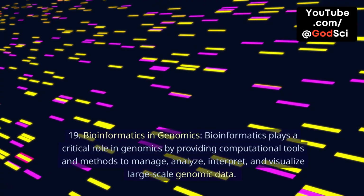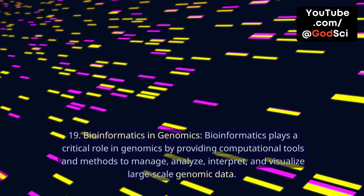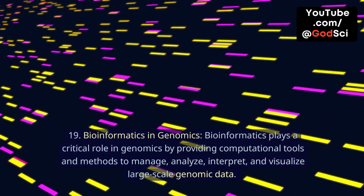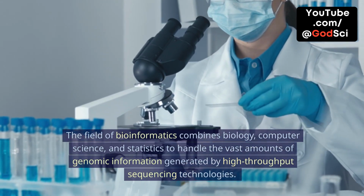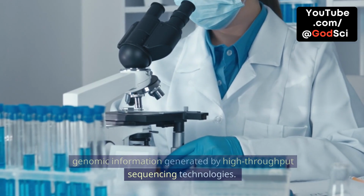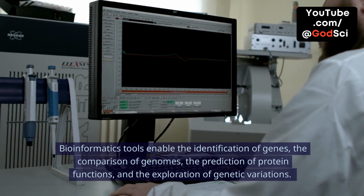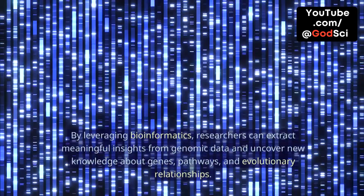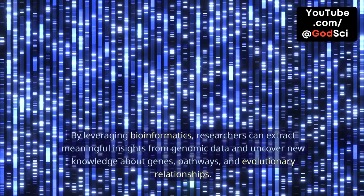19. Bioinformatics in genomics. Bioinformatics plays a critical role in genomics by providing computational tools and methods to manage, analyze, interpret, and visualize large-scale genomic data. The field of bioinformatics combines biology, computer science, and statistics to handle the vast amounts of genomic information generated by high-throughput sequencing technologies. Bioinformatics tools enable the identification of genes, the comparison of genomes, the prediction of protein functions, and the exploration of genetic variations. By leveraging bioinformatics, researchers can extract meaningful insights from genomic data and uncover new knowledge about genes, pathways, and evolutionary relationships.